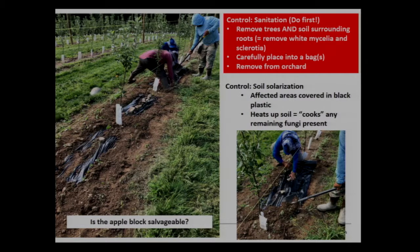The first thing, should you ever encounter this, is to dig up the tree and bag it. Put it in a bag, dig up a couple scoopfuls of the soil to get any of that sclerotia, put it in a bag, and carry it out of the orchard because you don't want to spread that sclerotia around or any of the fungal parts of the pathogen.